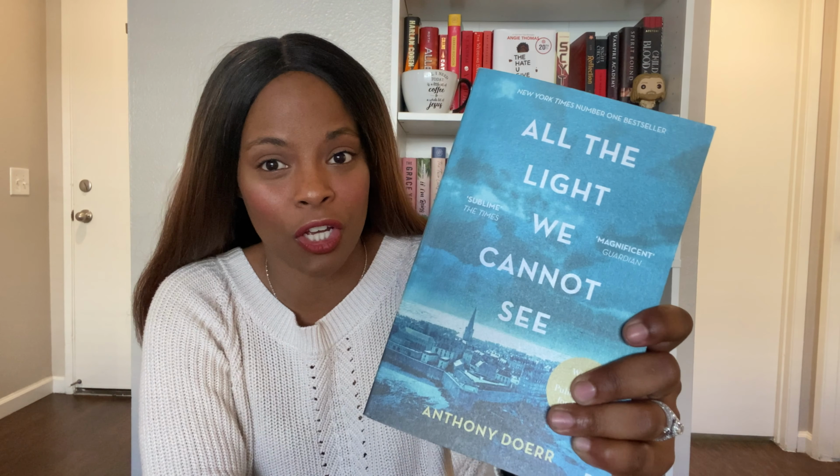Like I said, I've heard great things, so I'm hoping that it's going to be good. I know that once I get past the actual historical part of it, I'm going to love the book, but it's still stuck in my mind that I just can't get past it. But this cover, gorgeous, okay?